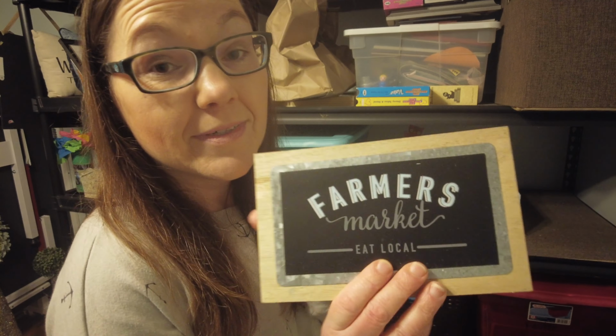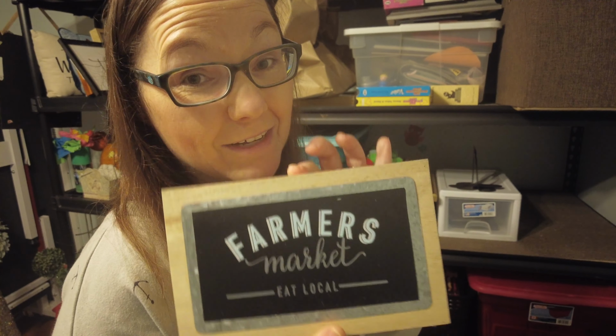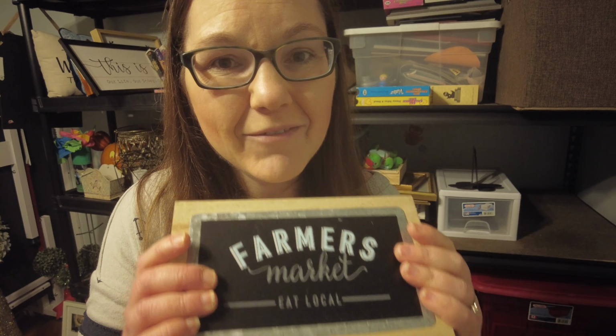This is one of them. Cute Target dollar spot sign. I can't believe I'm getting rid of this. Past self was obsessed with Target dollar spot items, and I think that's because we don't have a Target here in Canada. Every time we would go to the US, I would head to Target and buy everything that I saw on social media that every other YouTuber or content creator bought, and that's not what I'm going for anymore. So I'm gonna part with this because I really have no need for it.